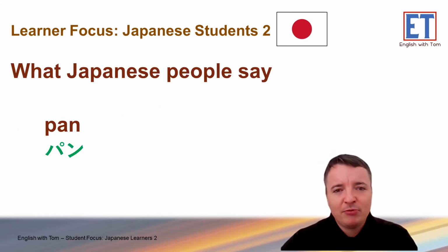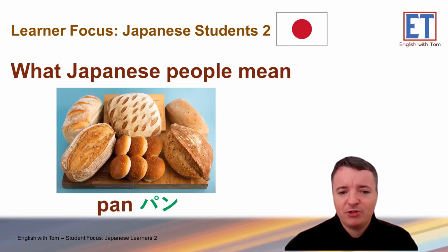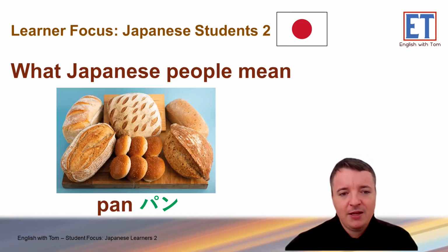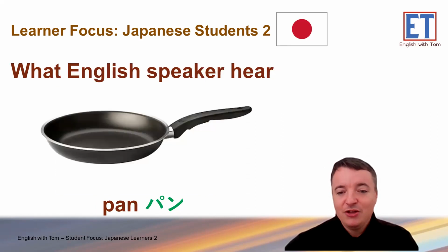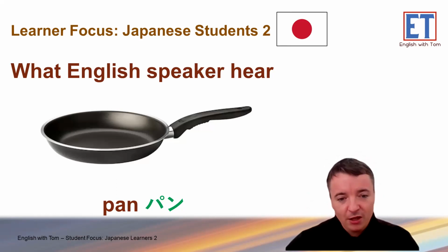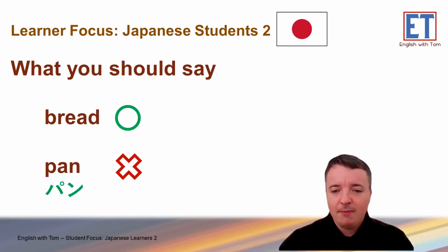So this is a word that Japanese people say, pan. Okay, that's what you say. And what does pan mean? Yeah, this is what Japanese speakers mean. I think pan is from French or Portuguese, maybe. It's not an English word, but what is the English word for it? Well, first you say pan, an English speaker hears pan, and then they think, what, saucepan, frying pan? So it's confusing. But what do you really mean? What is pan in English? Yeah, it's bread, not pan.